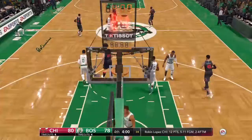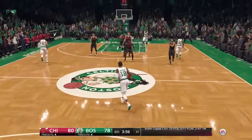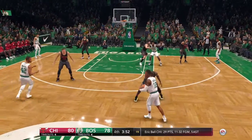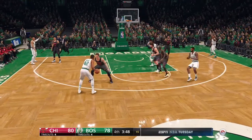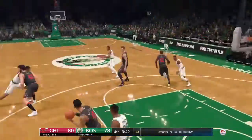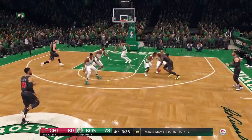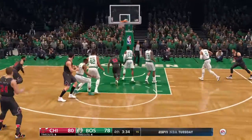Flips it up, and it rolls in. You want to keep attacking the basket and get layups around the rim. That's how you score consistently. Horford. Still plenty of time. 12 seconds on the shot clock. Oh, sloppy with the ball there. Gets inside. Levine fires for 3.